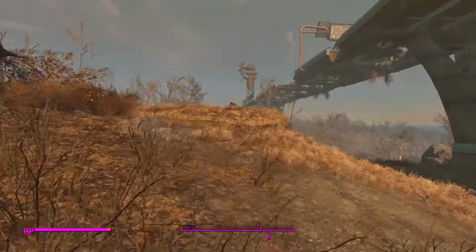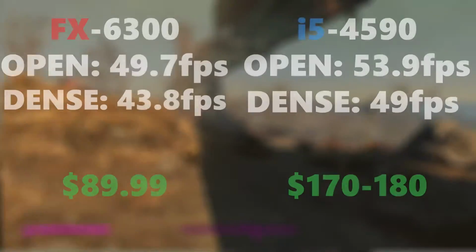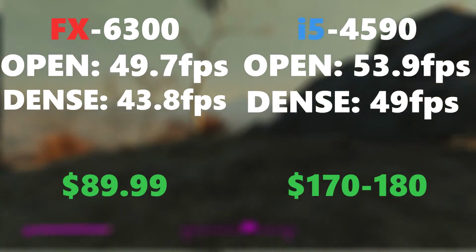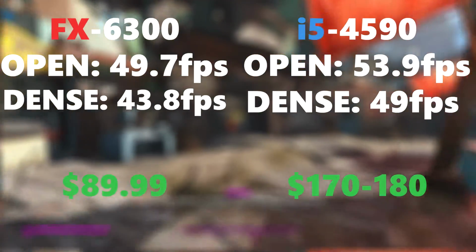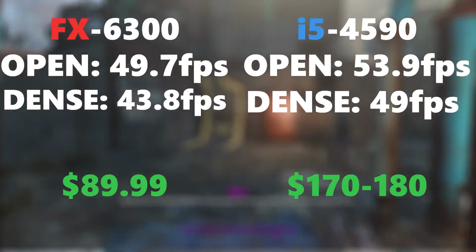First, to test how the 6300 can handle new games when paired with a high-end GPU, I benchmarked Fallout 4 in two different scenarios. The first benchmark was done in a more open area of the game, where the hardware wasn't pushed too hard to keep everything running smoothly, and the second benchmark was done in a more dense area of the game that would be far more taxing on the system.